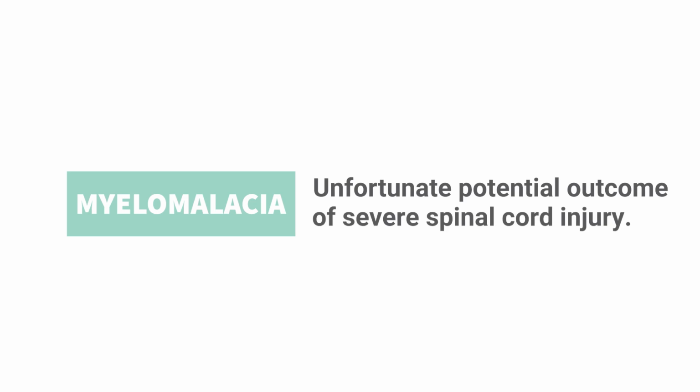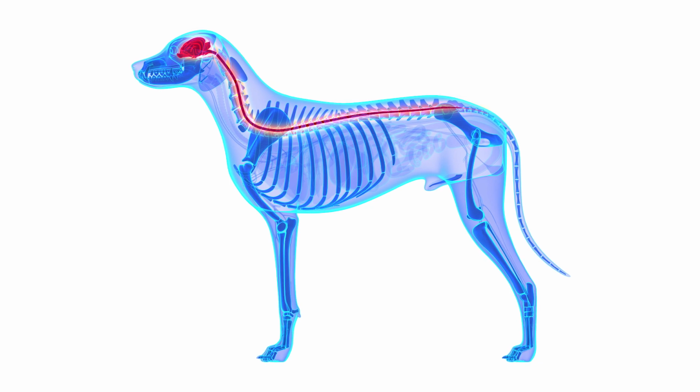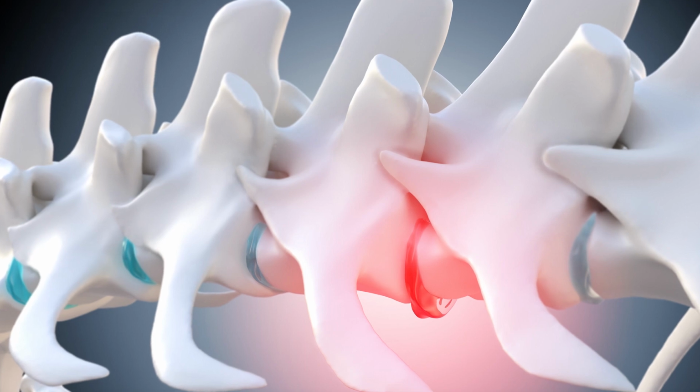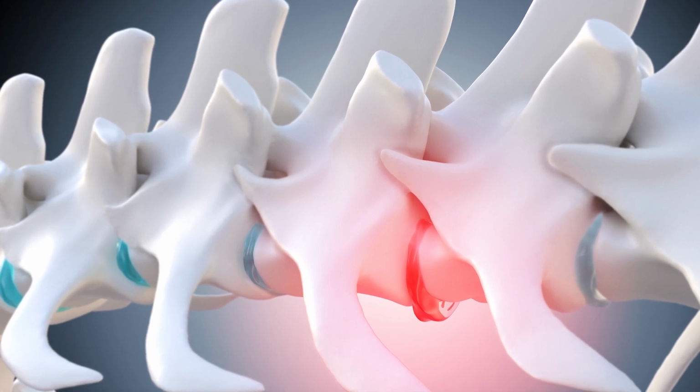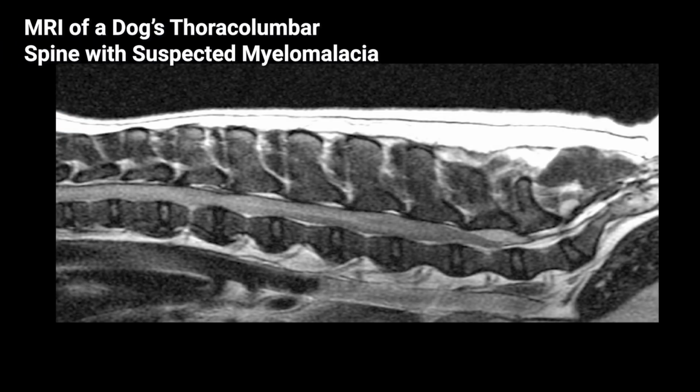Myelomalacia in dogs is an unfortunate potential outcome of severe spinal cord injury. This fatal condition manifests as a rapid and progressive necrosis, or death, of the spinal cord. The spinal cord is a long band of nerve tissue fed by a system of blood vessels. Trauma to the spinal cord can cause direct injury to the nervous tissue as well as injuries to the blood vessels supplying it. When the spinal cord is compressed and blood flow to the spinal cord is interrupted, nerve tissue dies, causing the spinal cord to soften.